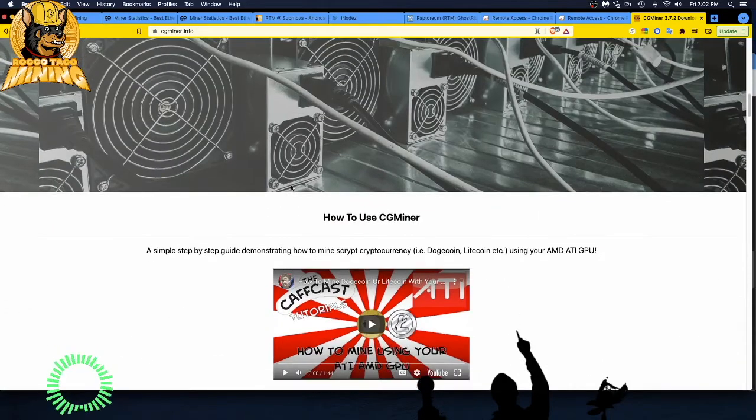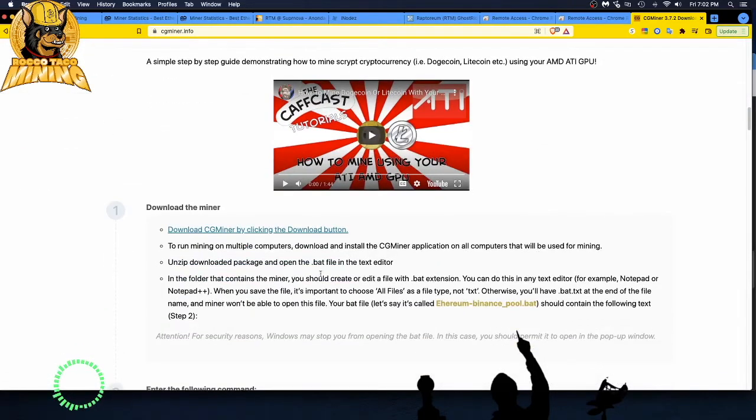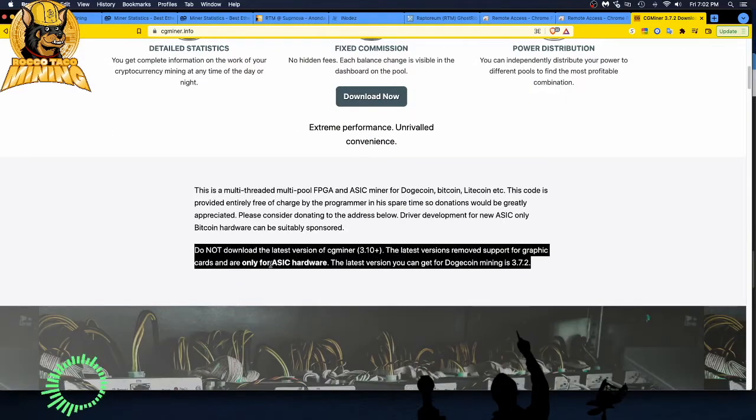How to use CGMiner? You can go to their site, cgminer.info. There's a video here, tutorials. A simple step-by-step guide demonstrating how to mine scrypt cryptocurrency. So scrypt is the algorithm used by Dogecoin and Litecoin. And there's also several other coins that actually use the scrypt algorithm. Using your AMD ATI GPU. And apparently what they said here, the latest versions don't. Yeah, the latest versions do not support the graphics cards, the GPUs, the AMDs. The latest software only supports the ASIC hardware.